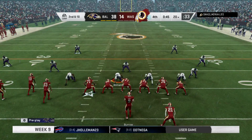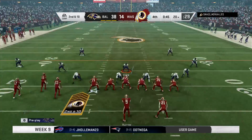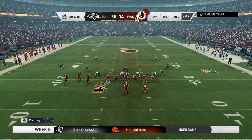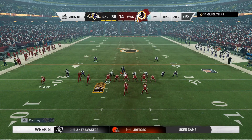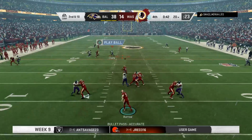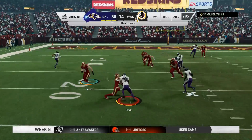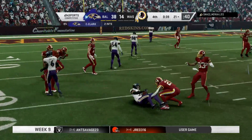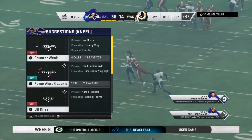After the incompletion, here's 2nd and 10 from the 20. Hey, Echo. Watch 36. 36 to Mike. Coming to you. Mike, 36. They'll set up a throw. And now here is another interception. Picked off at the 28, and he's going to return it to the 21-yard line.